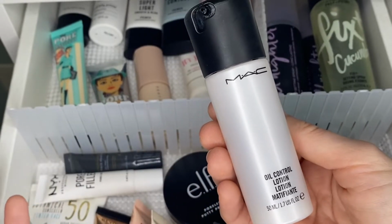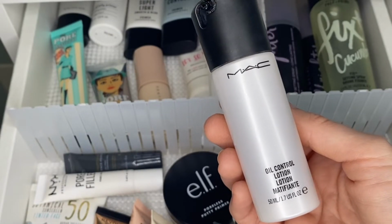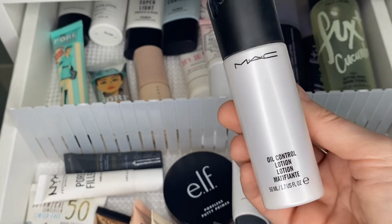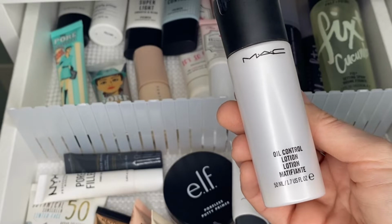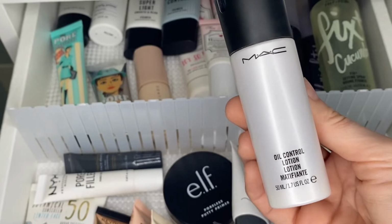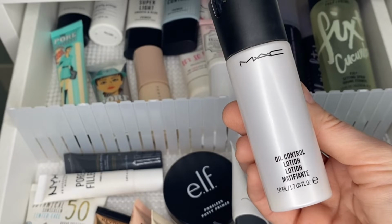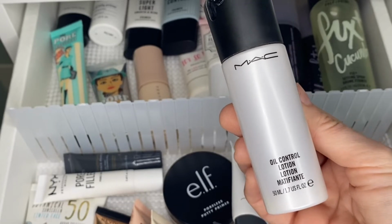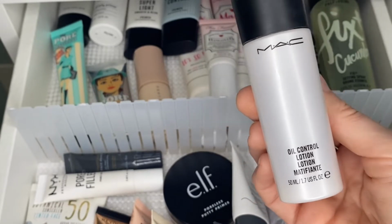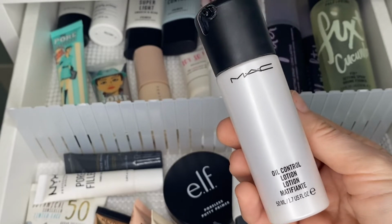I know for a fact that this has been discontinued. I love this so much. This is probably one of the best and very unique formulas that I've ever tried from primers. This product is lotion-like, and you guys know I already mentioned that I really like that type of formula. However, it does have a tiny bit of a grip, and oh my God, when I tell you, my face does not get oily with this, like ever, until I remove my makeup. That's a true statement. I'm so sad that this has been discontinued. That being said, I have to remove it from my collection.